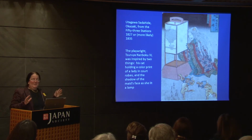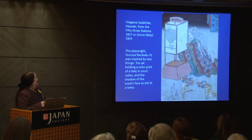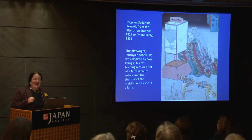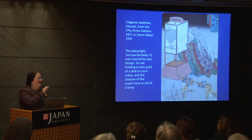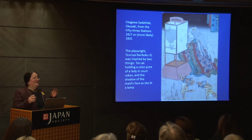There were two things that inspired the playwright. Apparently, as he was sitting at his desk thinking, okay, what new kind of ghost can I devise for my friend the actor to play on stage? Two things happened. His cat came into the room holding in its mouth a color print of a lady in court costume. So he thought, cats, court ladies.